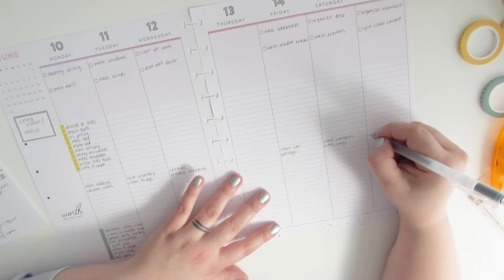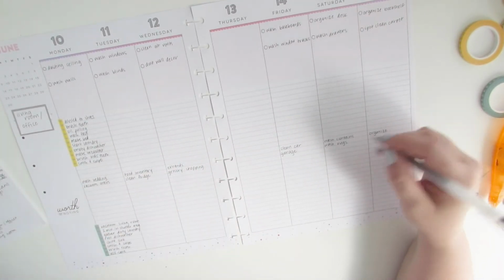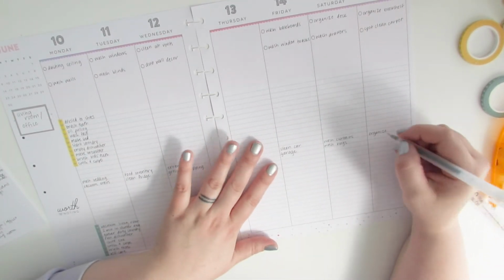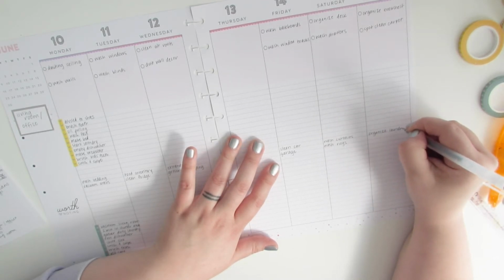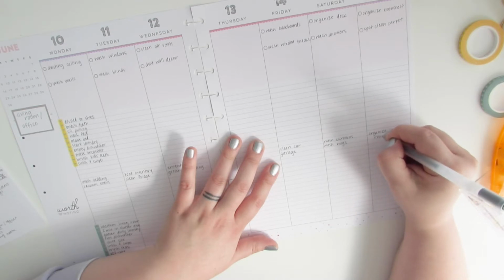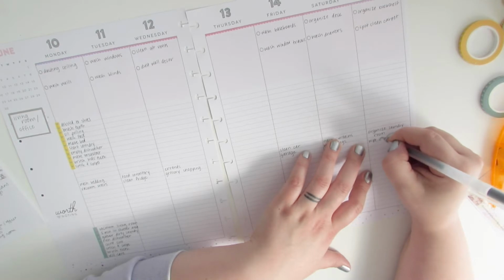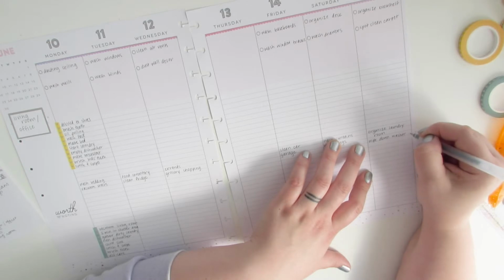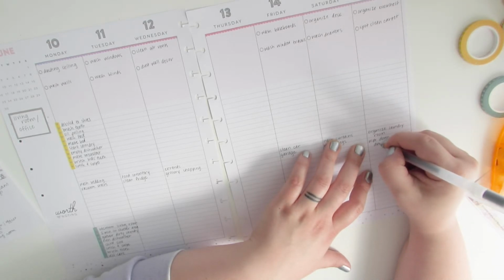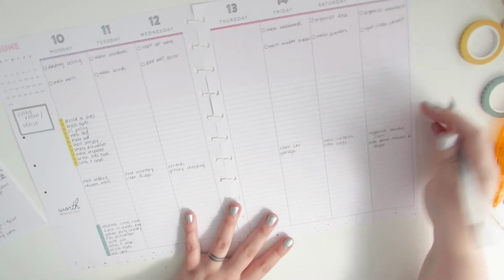And then on Sunday, I like to organize the laundry room. Make sure it doesn't become a catch-all for junk I pull out of kids' pockets. So make sure everything is put away that just kind of happens to be there. And then wipe down the washer and dryer, and that way they don't accumulate any dust or gunk. And then that is it, actually.